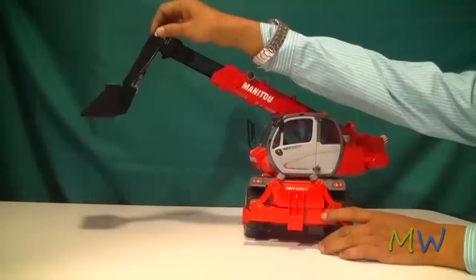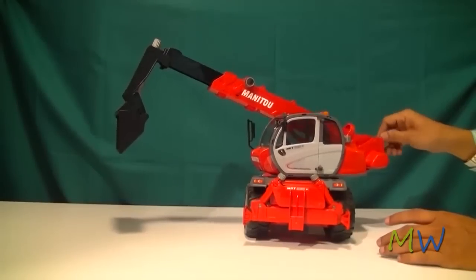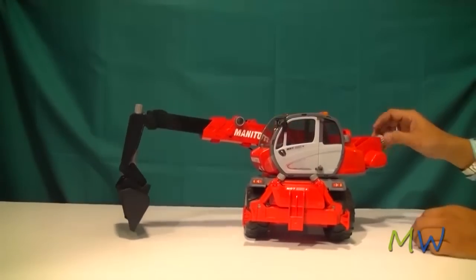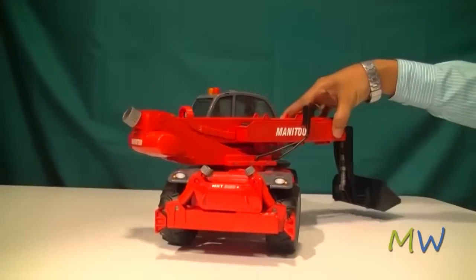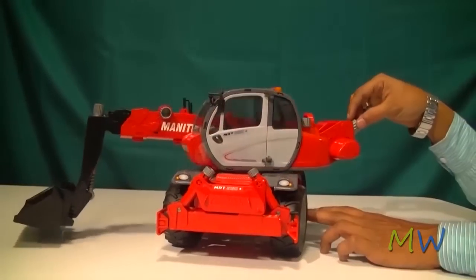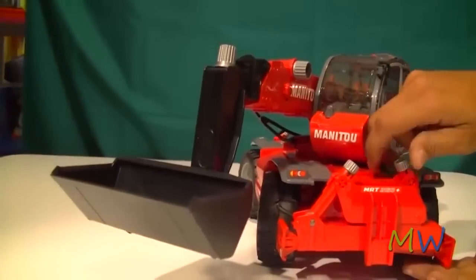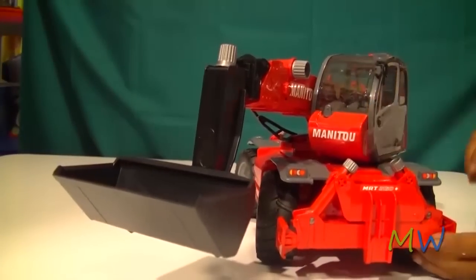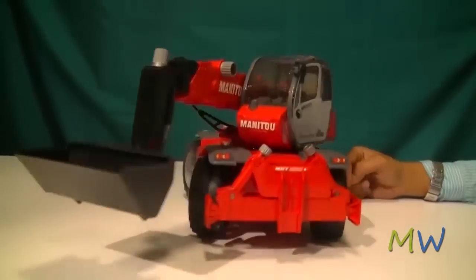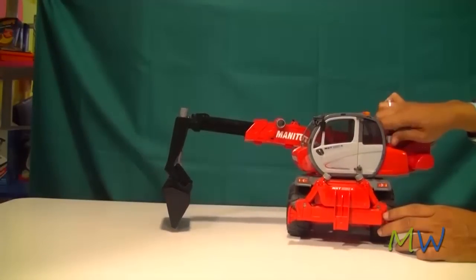The lifting fork can also be replaced with a bucket which is supplied or other accessories available from Bruder to give more functions. The truck can of course be rotated through 360 degrees to distribute the material to all sides. As with the original, stability is ensured by four telescopic supports. The four-wheel steering with a small turning radius is a special feature. The handwheel of the steering control was placed on the rotating structure.